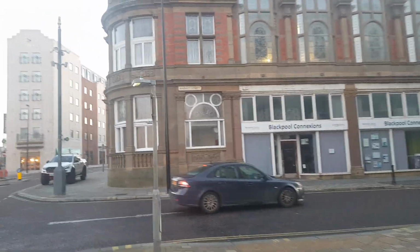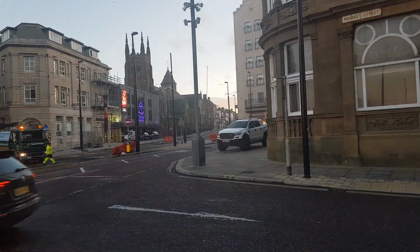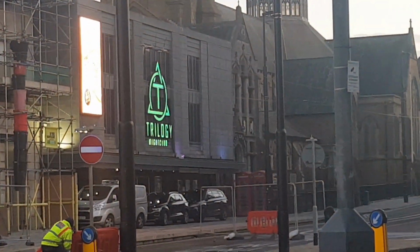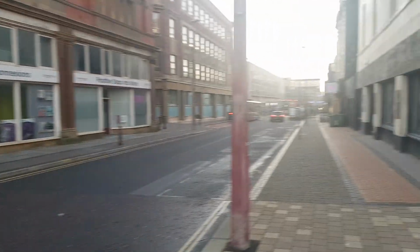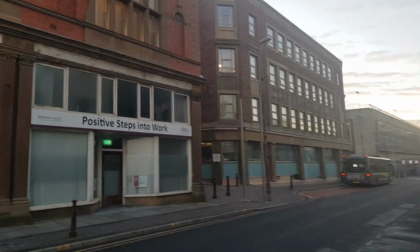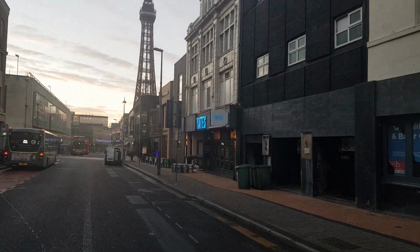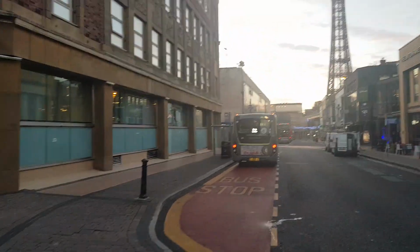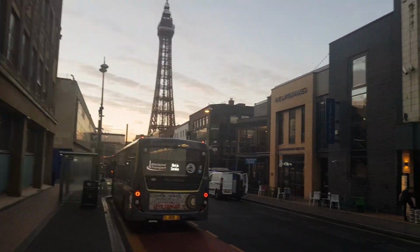So obviously we're on Market Street here. You've got Trilogy nightclub there. That used to be Rumours, yonks ago, many years ago. Just there. We'll pop up here. New Yates is there. I say new, it's been there years now. Right, and Wetherspoons on the right.